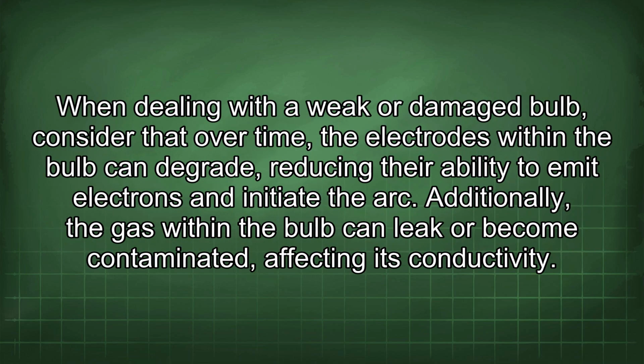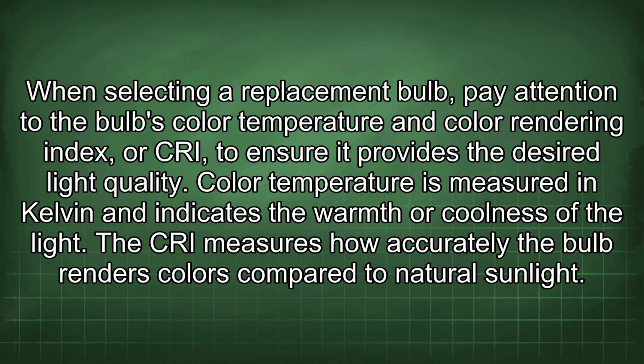When dealing with a weak or damaged bulb, consider that over time, the electrodes within the bulb can degrade, reducing their ability to emit electrons and initiate the arc. Additionally, the gas within the bulb can leak or become contaminated, affecting its conductivity. When selecting a replacement bulb, pay attention to the bulb's color temperature and color rendering index, or CRI, to ensure it provides the desired light quality.